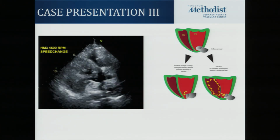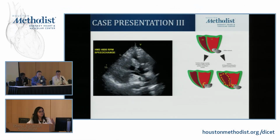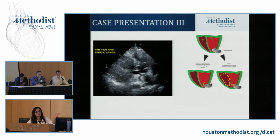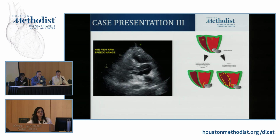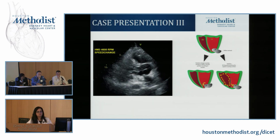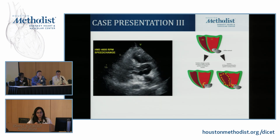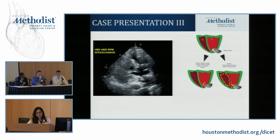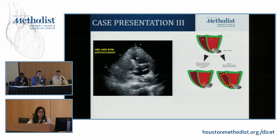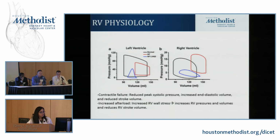This is my simplistic drawing. What I was trying to demonstrate here is that the inflow cannula position can cause a complete suction, so your septal wall can completely shift towards the RV. When I was making that drawing, I never thought it would be that drastic, but I've now seen this is the worst possible case. And this usually happens in the acute phase, because it may have something to do with the heart not being used to having an inflow cannula, and not being used to that interdependence relationship between the LV and RV.